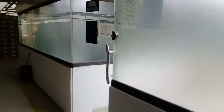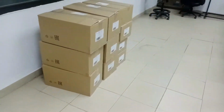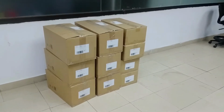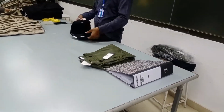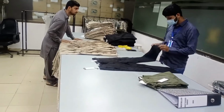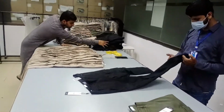The facility has a separate inspection room for in-house inspection and for third-party inspection as well. The internal auditor selects the carton from the dispatch and does the inspection at the 2.5 level. He has an approved sample and a file of the article. Once the audit is done, he makes a report and shares it with the concerned department.